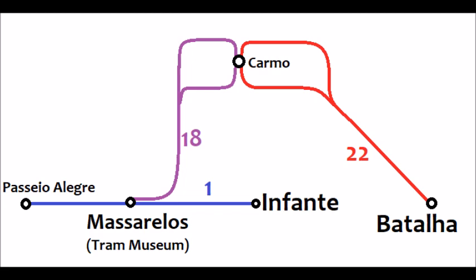At Carmo, there's a weird double loop which looks like this. We ride the 22 from Carmo to Batalha, then again starting and finishing at Batalha on the full loop via Carmo. The next day, we rode the tram 1 from Massarelos to Infante and back.